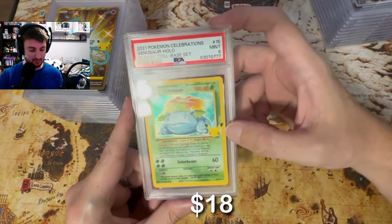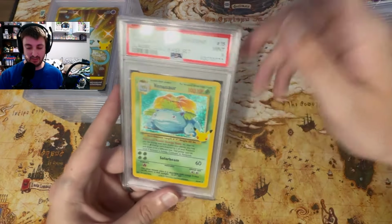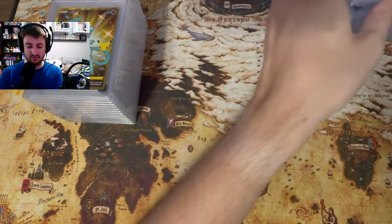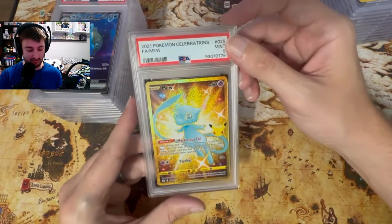Venusaur here, Celebrations in a 9. Again, 9s are not the end of the world with Celebrations, but I sent 6 cards and only 1 got a 9. So Celebrations grades really easy. And then even if you get a 9, you can sell them as a set. And again, I've been doing well selling them as a set, but marking the price up. And people want to buy them just for the set. Instead of trying to deal with 3 sellers, they get 1 seller, 1 package, they get all 3 cards. It's been working pretty well.